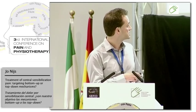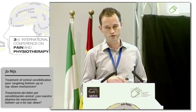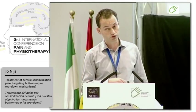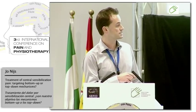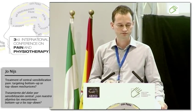And what he did, he said, well, perhaps we can combine the two approaches. We can do a simultaneous top-down and bottom-up approach for treating central sensitization in chronic low back pain patients. And what he did is he applied TENS treatment. You're all familiar with TENS treatment, but you might not be familiar with direct current stimulation. This is transcranial direct current stimulation.